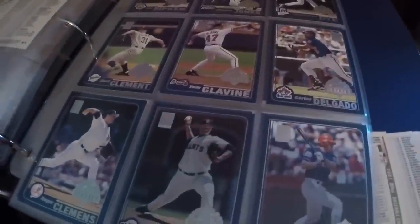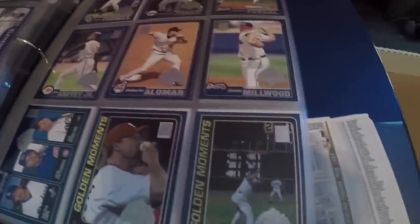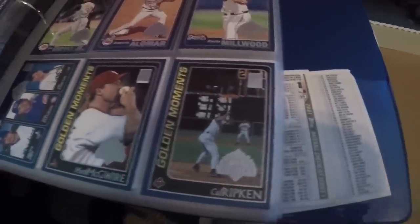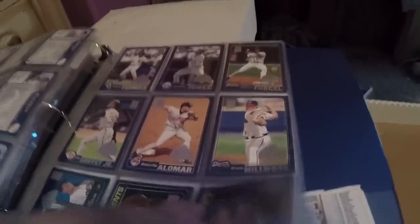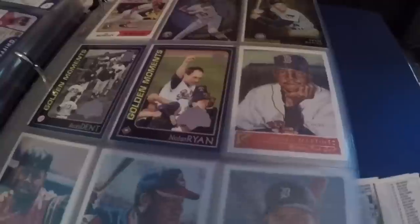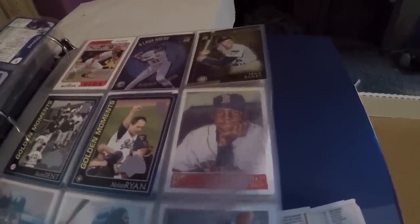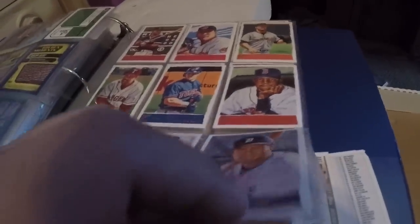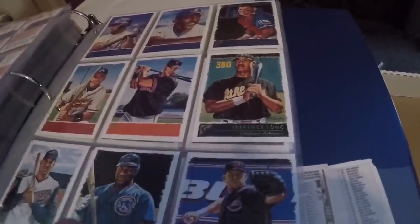Slam Derby. Calvert and Chipper Jones. Roger Clemens. Mark McGwire. Cal Ripken. Roberto Alomar. Ken Griffey Jr. Got some good players back here too. Nolan Ryan. These are cool. I like these. Bunch of good players back here too.